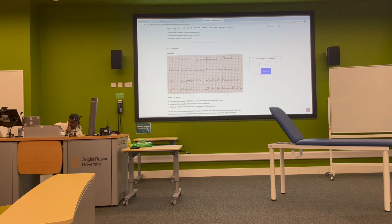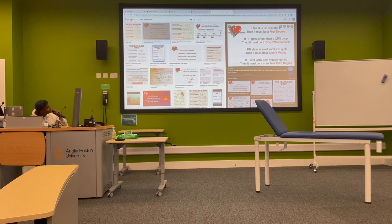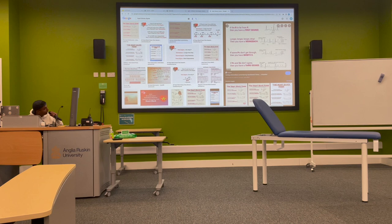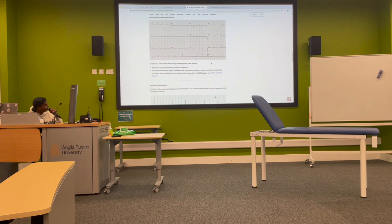Short, longer, longer, longer, drop. Okay? If some P's don't get through, then you have a Mobitz 2. So longer, longer, longer, drop, then you have a Wenckebach. If some P's don't get through, then you have a Mobitz 2. So let's go on to Mobitz 2 after this.